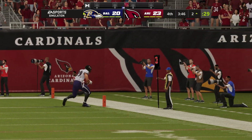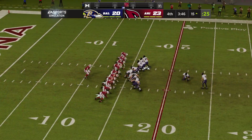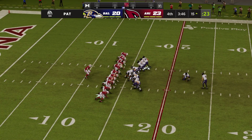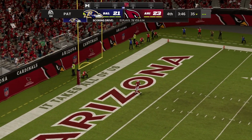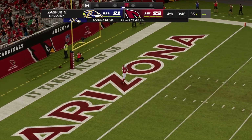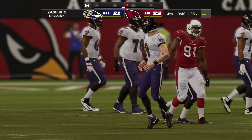You get down near the goal line, this is where having a sure-handed tight end becomes a luxury, and it pays off big time, especially when the defense sells out against the run, and he finds himself open for an easy touchdown. Tucker able to connect on the extra point. And now things get a bit more interesting here in this fourth quarter.